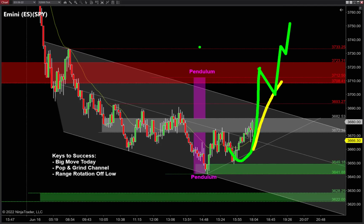The problem though is we have to wait for these buyers to hold that pullback. Once they hold that pullback and jump off of that moving average, then we know the buyers now have control of this market. What I'll do is I'll mark off a trend line off that high. I'll mark a trend line off that low and repeat after me. First test is the best test. I want that first test off the low of that channel.